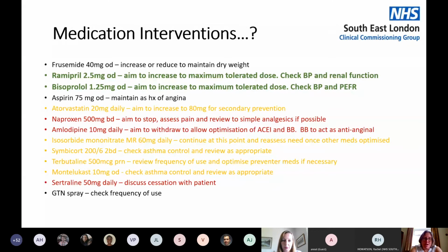The isosorbide mononitrate, again, not at this point, but at some point in the future, we could see whether he really needs this once the beta blocker's optimized. Is that sufficient anti-anginal therapy for him? And that will be one less drug. Clearly, you need to review his asthma control, looking at the use of terbutaline, the combination of Symbicort and Montelukast, and see if there's anything there that needs amending.